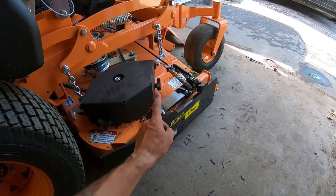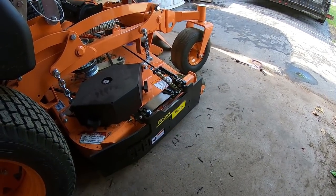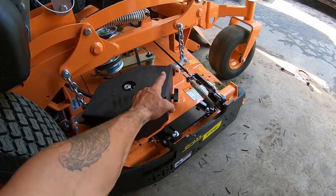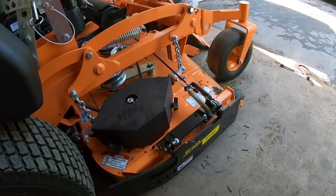I was hitting the pedal and it would come up like halfway, but not all the way. And then when you let go of the pedal, it would just fall back down. So I had my wife come out here and hit the pedal so I could see what was going on. And she suggested just tightening up this spring, which I did, and it fixed the problem.